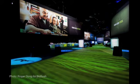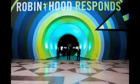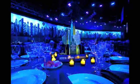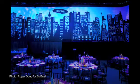Guests entered a circular tunnel decorated with the nonprofit's bullseye emblem that led into the cocktail space. Inside, there was an arrow-shaped carpet and enormous images highlighting the foundation's partnerships with other nonprofits. In the dining room, miniature cityscapes served as each table's centerpiece and held IML's audience response devices, which guests used to make donations without announcing how much or how little they were spending. In spite of the economic downturn, the benefit raised a record $72.6 million.